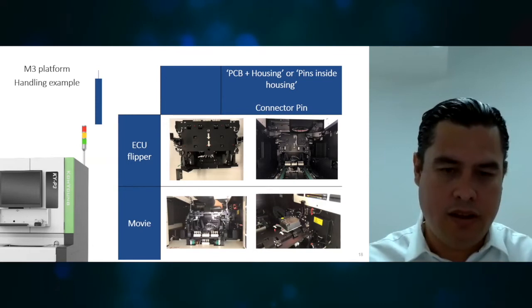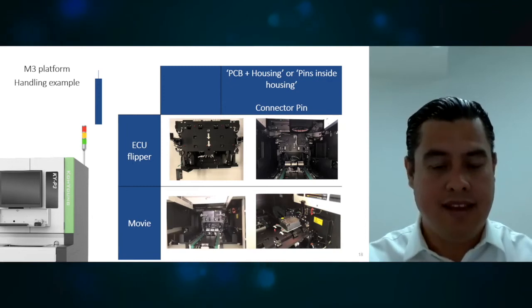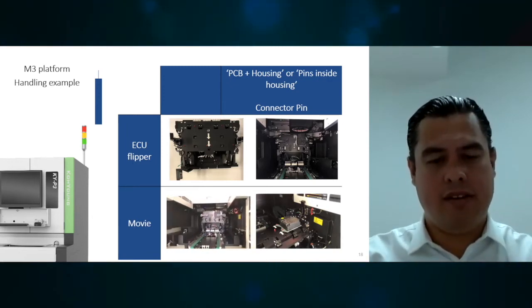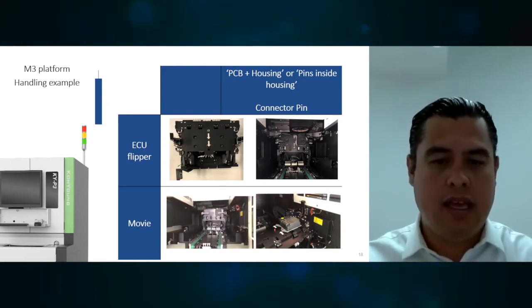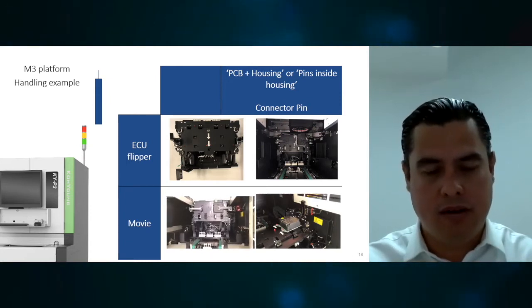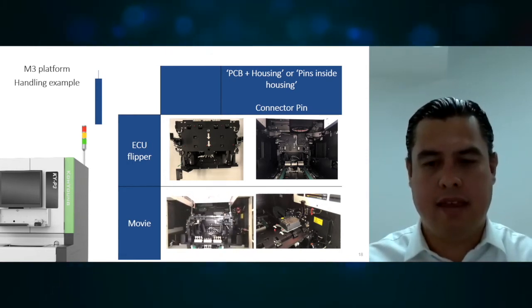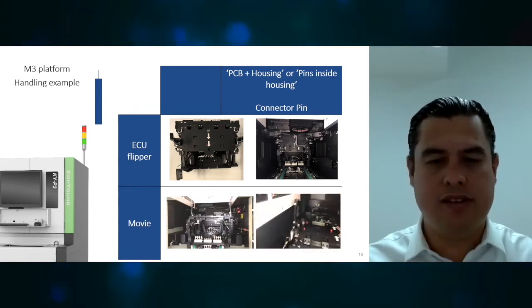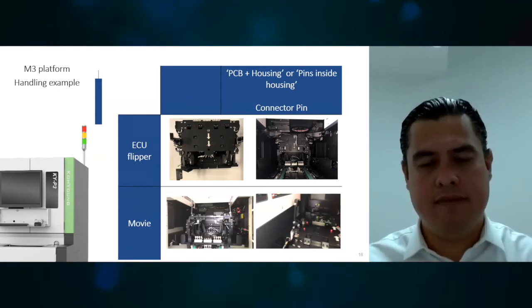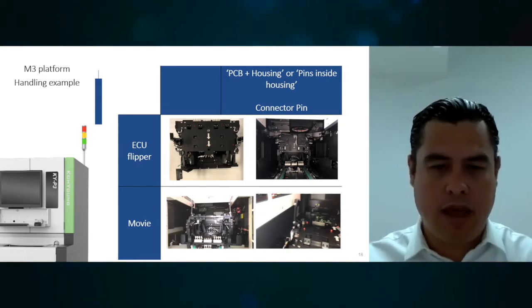So here, the operator will manually load the device, the final assembly, flip that assembly 90 degrees, and do the inspection. If you need to read the barcode or a QR or something like that in the assembly, we can add scanners to the machine, so that information can be added to the traceability. So this is a good example of how flexible it is.